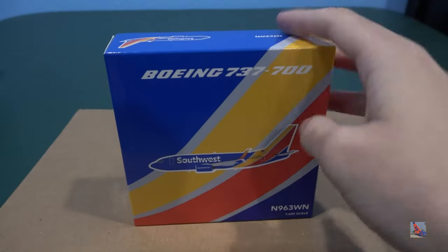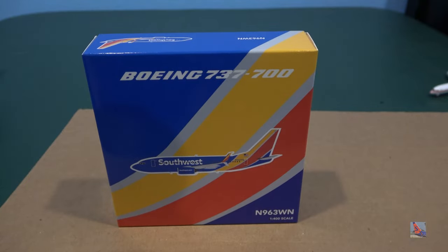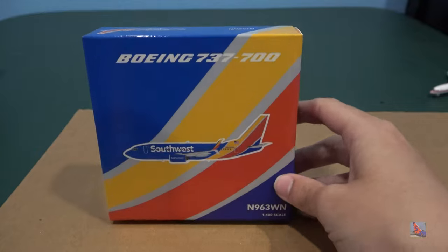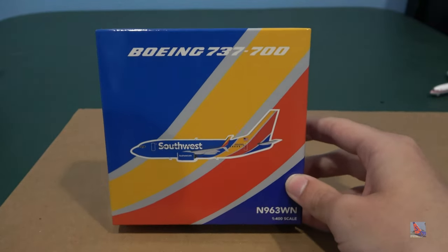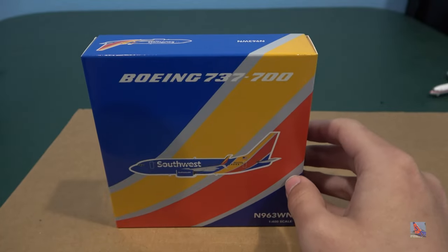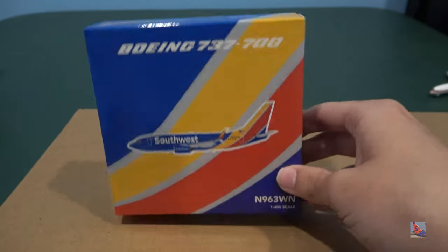And here it is. This is the Southwest 737-700 with the split scimitars. So now, from my understanding, this is the first time that a 737-700 with splits has been done in the 1/400 scale. Plenty of them have been made in 200 scale, mostly by Gemini Jets. I don't know why Gemini hasn't made a mold yet, but I believe this is a Panda model mold.